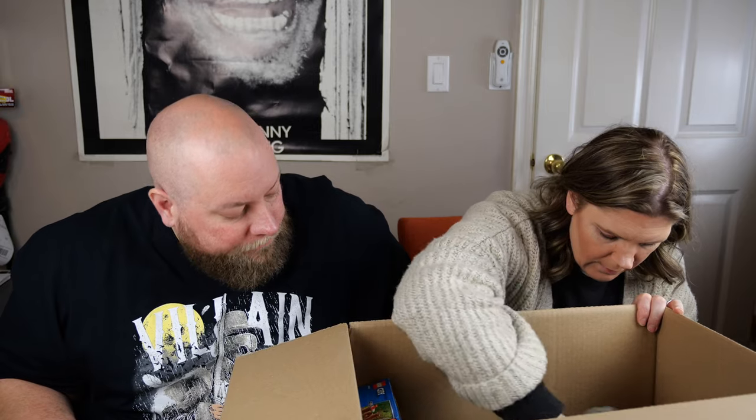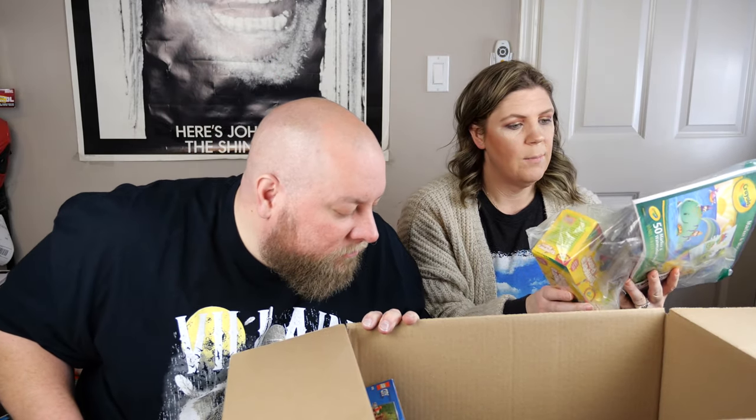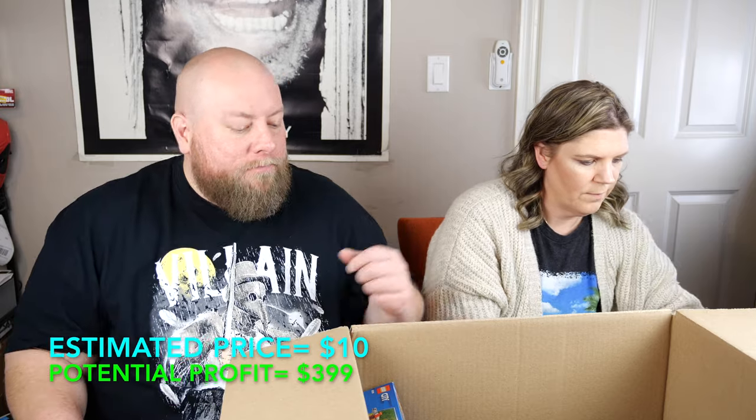All right. So now we have more. Ooh, another Lego set. Arts and crafts. So this time we have paint, paintbrushes, watercolor, glitter sticks, and a coloring book. That's pretty awesome. That is some fun arts and crafts. So that's like a gift set. Probably like 10 bucks right there.